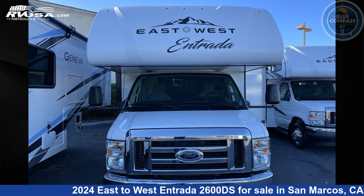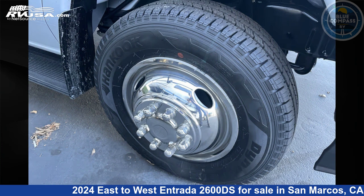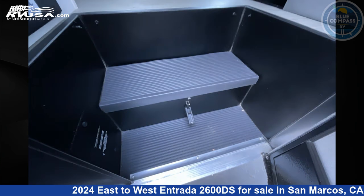This 2024 East to West Entrada 2600 DS is a Class C RV. It is located in San Marcos, California, 92069 and is offered for sale by Blue Compass RV San Marcos.